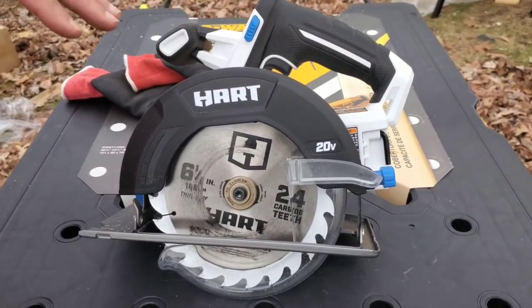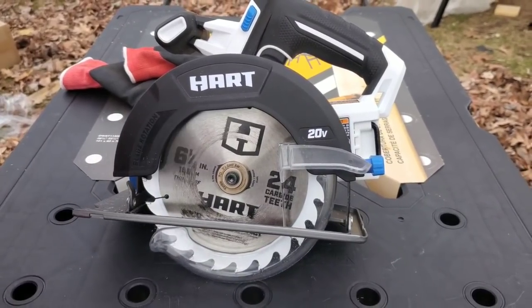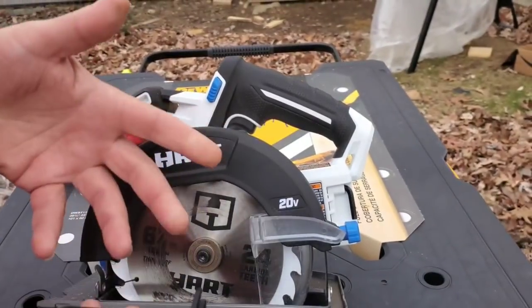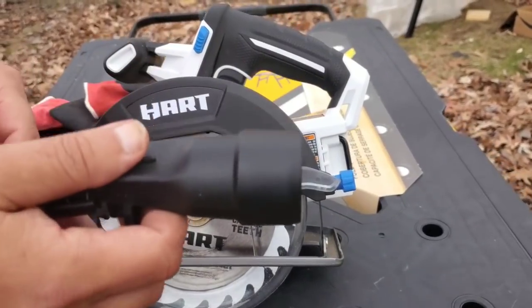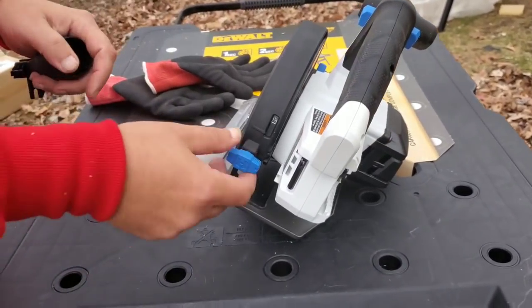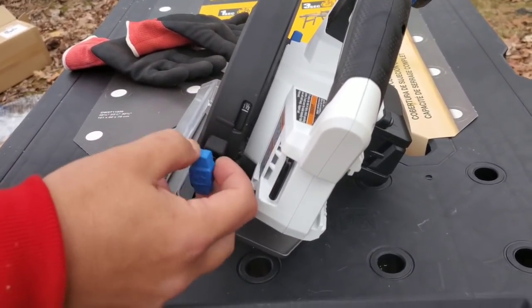All right, guys, this is the HART 20 volt 6.5 inch brushless circular saw. We didn't talk about the dust attachment or dust nozzle that comes with this. Again, guys, for this price point to even get a dust attachment, it's pretty cool. All right, real simple, guys. You take off your depth lock knob here. All right, just slide it right off.